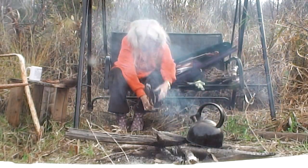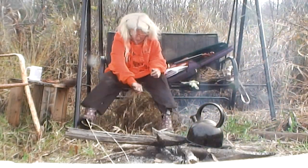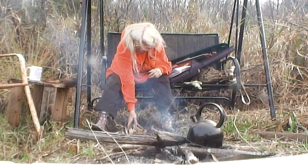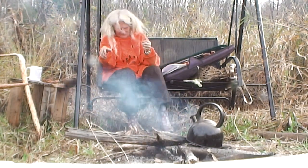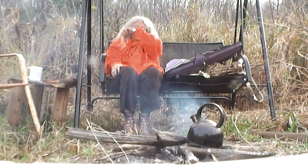This is getting a little muddy right here by my feet, so I'm going to put some grass on it. Yeah. Well then.